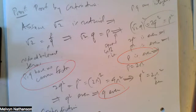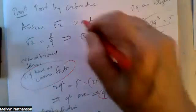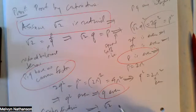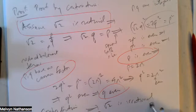So the contradiction came from our initial assumption. What was the initial assumption? The initial assumption is the square root of 2 is rational. That led to a contradiction. So we conclude that the square root of 2 is irrational, is not rational. And that's the proof.